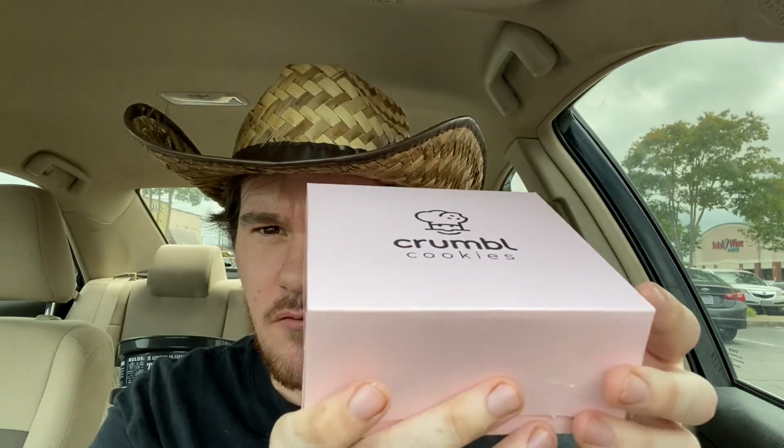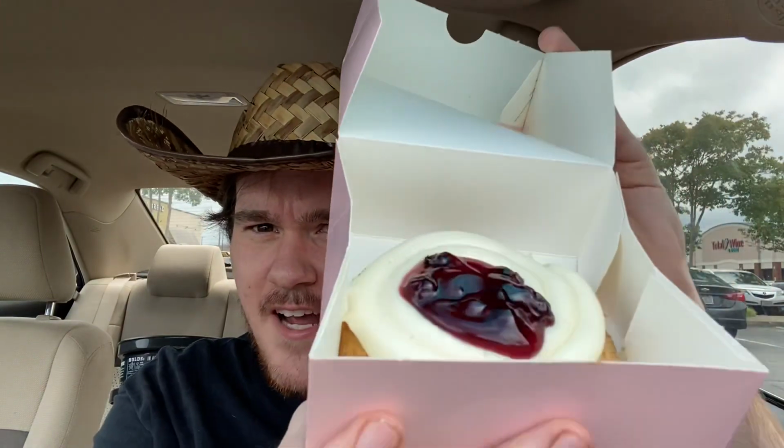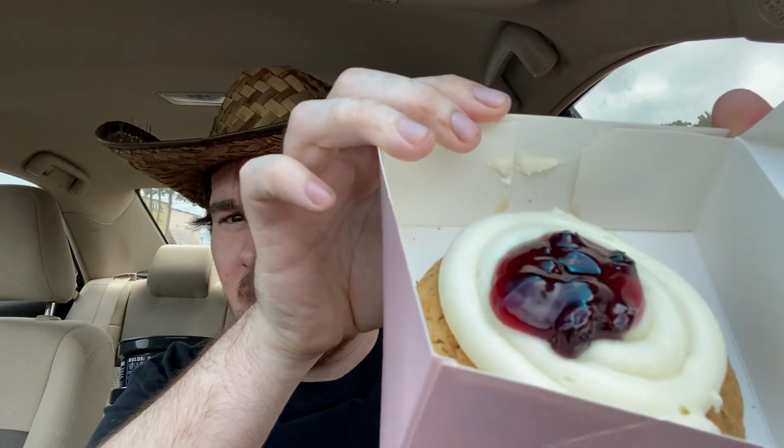So, that's going to be my thumbnail, but I'm going to reveal to you what's in this box in 3, 2, 1. Blueberry cheesecake, everybody. It's a graham cracker base, cream cheese icing, and blueberry topping. Now, I think they kind of skimped here on the topping, but a lot of locations are doing that if they're doing the cheesecake flavor. So I'm not utterly surprised or heartbroken by any means.